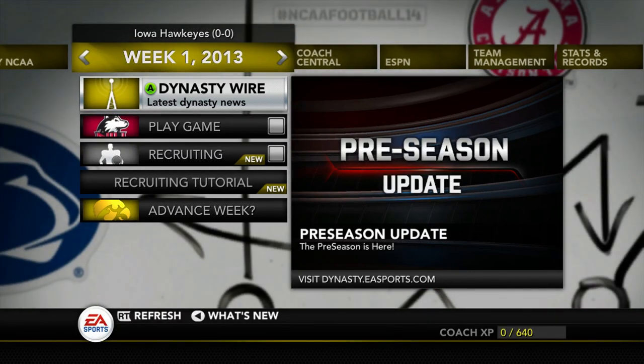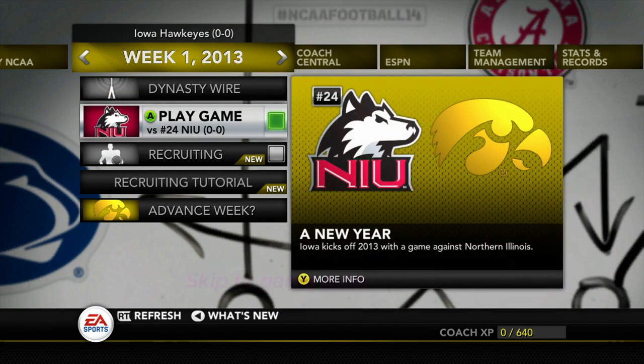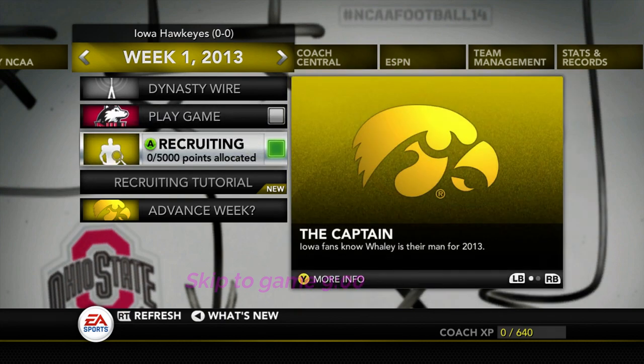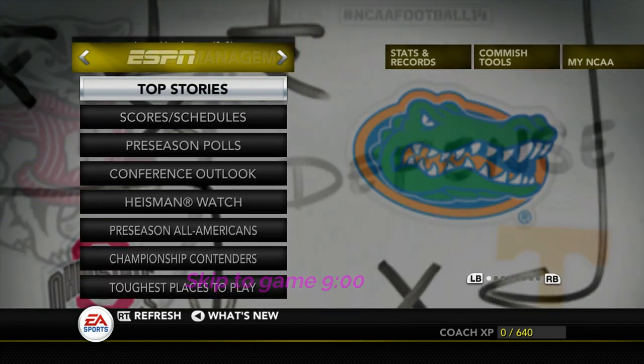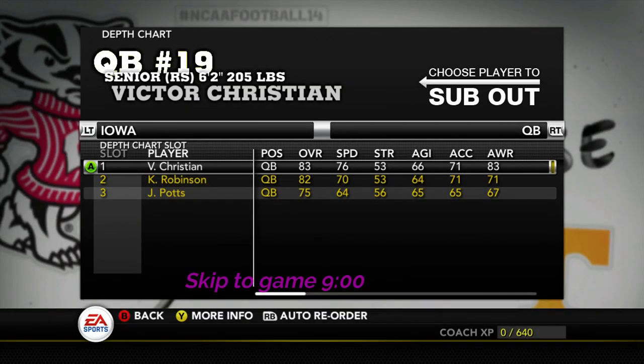Kenny Game here, coming at you with some more NCAA 14. This is episode 2 of the Dynasty, going into week 1 of our Dynasty rebuild. Our first team we have to play is Northern Illinois University. They are currently ranked number 24. This is the first game of the season, and I'm really wondering how Heisman difficulty is going to treat me. I'll probably do my recruiting too in this video, hopefully. But one thing I wanted to check out with you guys is our depth chart. I wanted to see where our strong positions are, what players can and cannot do.